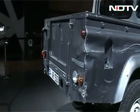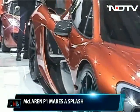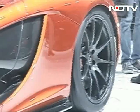So while we wait for Bond to be pressed into His Majesty's service, let's look at the other Brit, shall we? Yet another important unveiling here at Paris this year, the P1 concept from McLaren, tipped to be the successor of the acclaimed F1 from the 1990s.